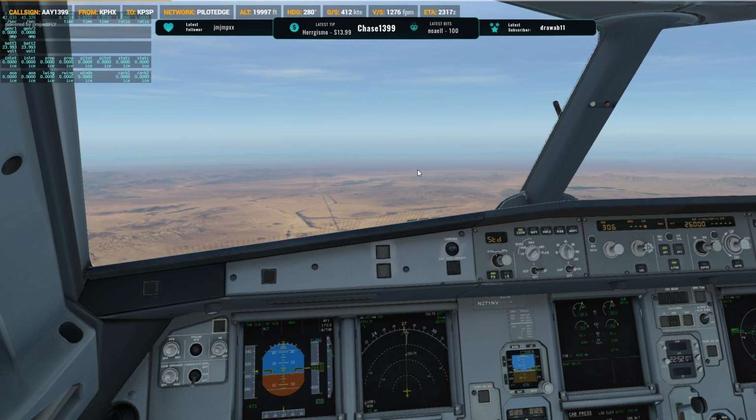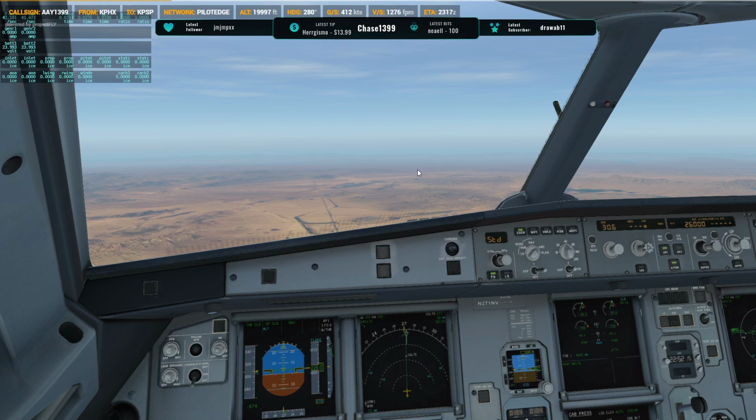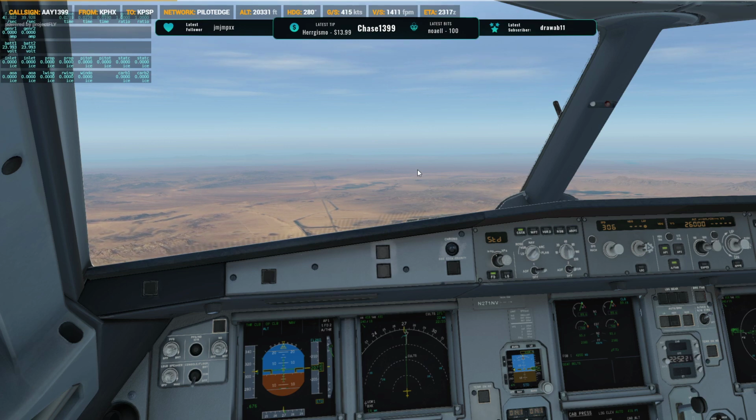Why can't you use ACARS? The one that I'm using, I think it has an installer. It's pretty easy to do. You can join mine. I password protect that.